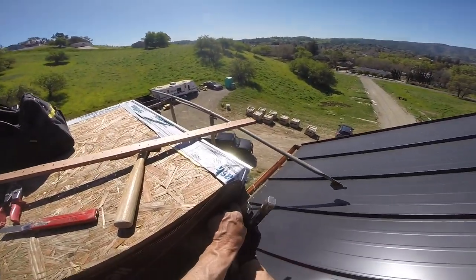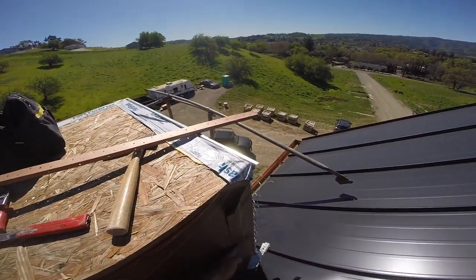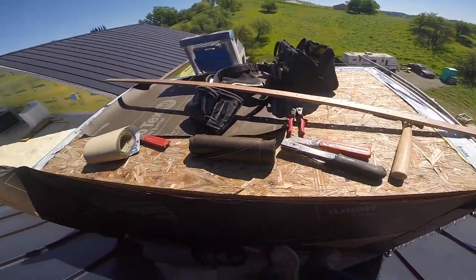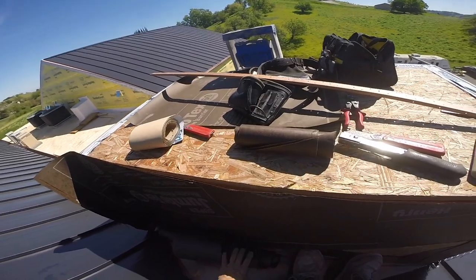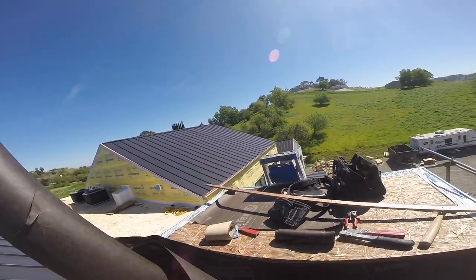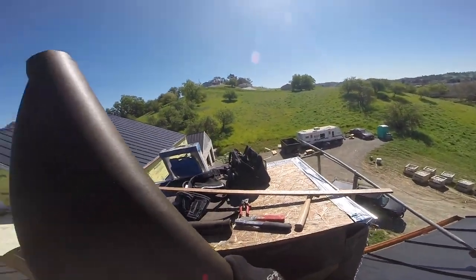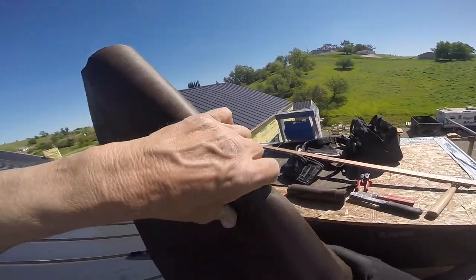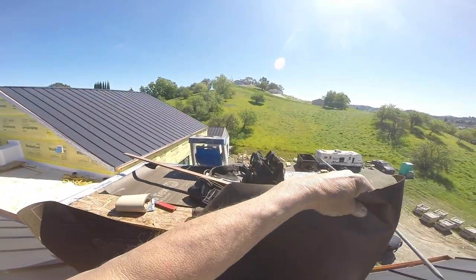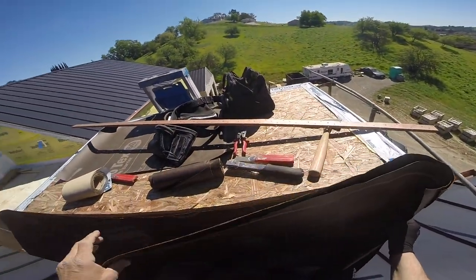Let's bring this around the corner here a little bit. I'm conscious of the copper when I'm pounding my staples in. I'm conscious of that copper being there. What do we got left here on this paper? Is that going to be enough? I think so. Let me see. Best way, I think, is going to be like that.